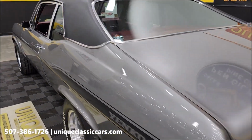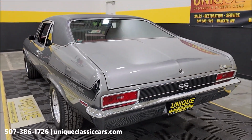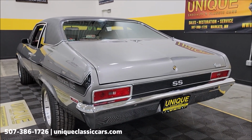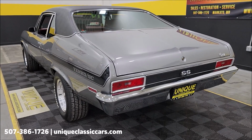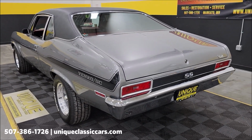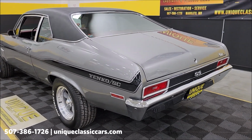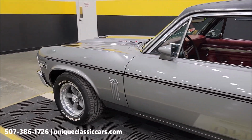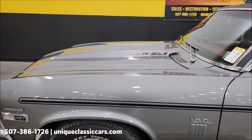Slip around to the back. This one will definitely turn some heads, no doubt about that. Sounds very strong. Hear those Flowmasters, nice deep throaty exhaust note. All right, let's slip up to the front. Pause this a second. I'll get that hood open. Let's check out the engine bay.